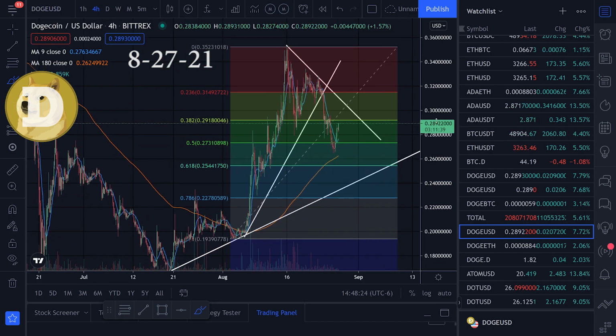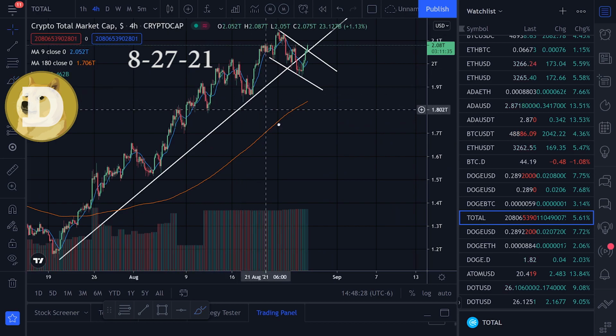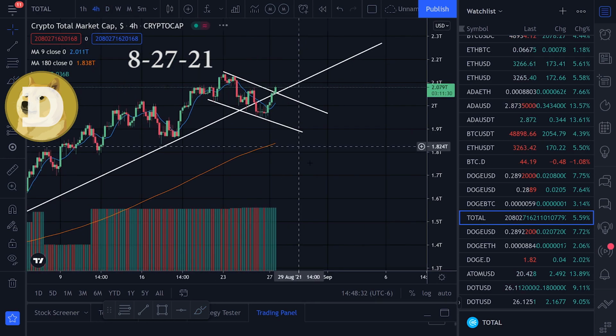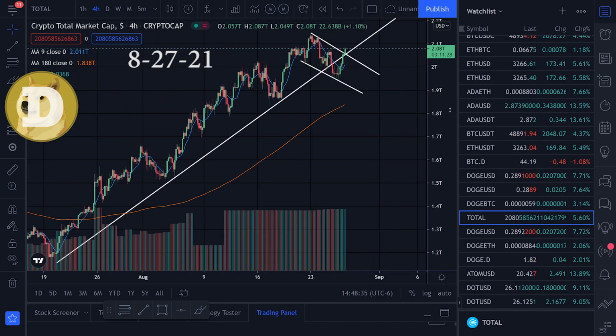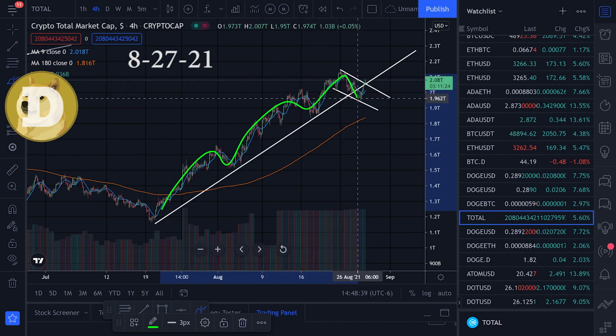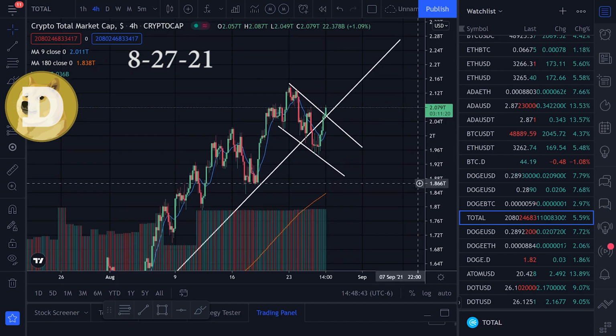But yeah, I think the main thing that I wanted you guys to see is that if we go to the daily time frame on this total crypto market cap, or even the 4-hour time frame, that looks good too. We had this channel or this trend line right here. We got a break to the downside. What I really want to see on this total crypto market cap though is us break.